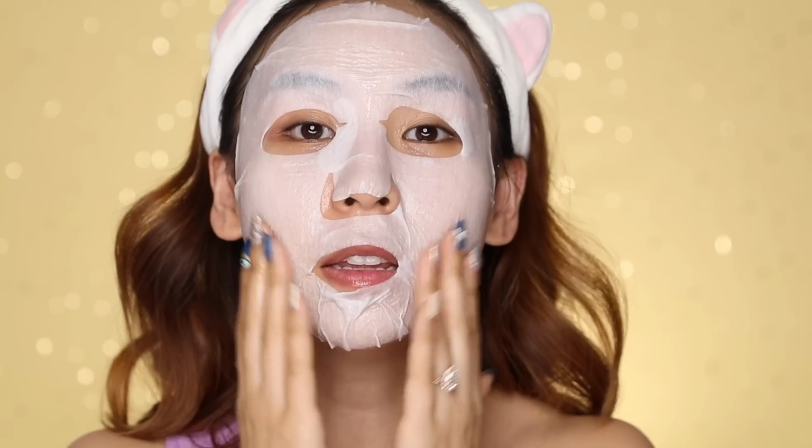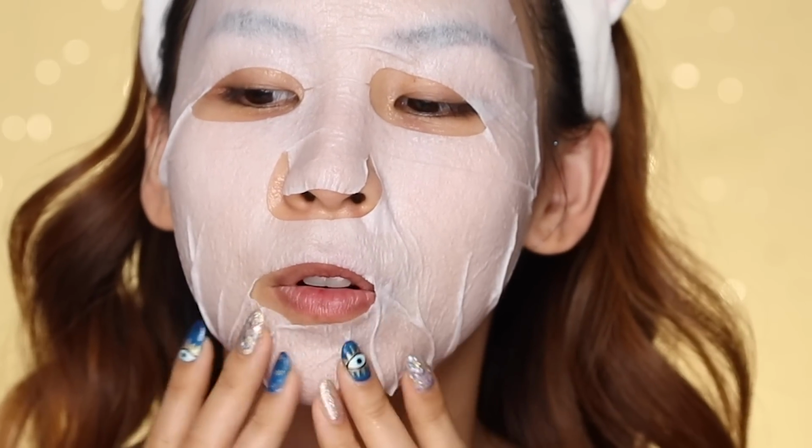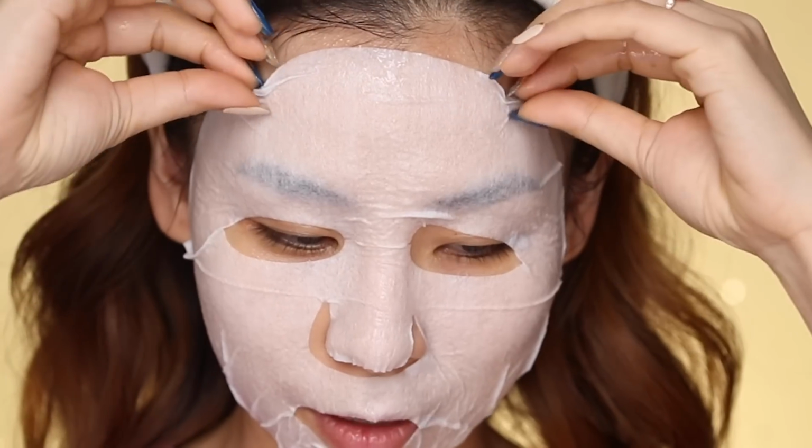So I'm going to leave it on for 10 minutes and I'll be back. All these lines at the bottom are starting to make me look old, but that's just because the mask is drying out, so I'm going to take it off now.